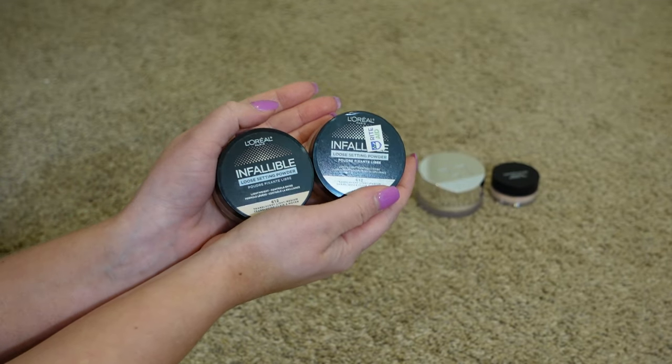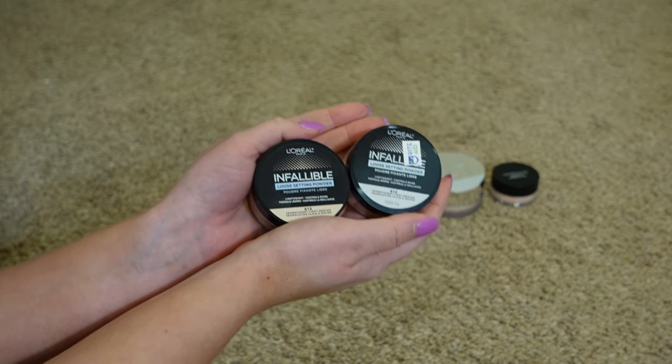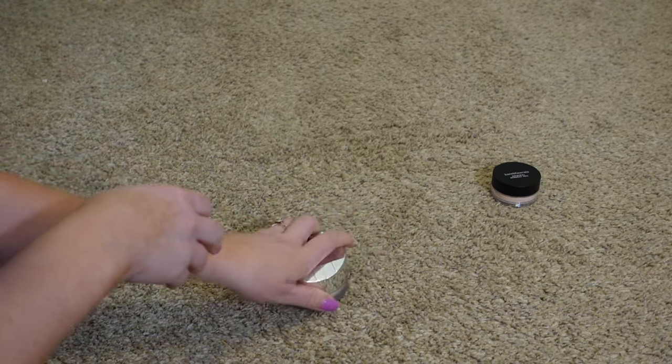But I'm going to keep both of them. This is my absolute favorite powder to set all of my smile lines and under eyes with. I think it's wonderful and is so good for the Southern heat. So these are the two I'm getting rid of.